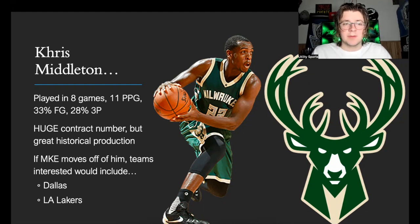There's a bevy of guys that Dallas has that are maybe good enough to be your fourth, fifth, or sixth best players on a championship team. The issue with Dallas is they don't really have a number 2 guy, which is why they would maybe look at Chris Middleton that way. But it's kind of tough to see Milwaukee moving him still.